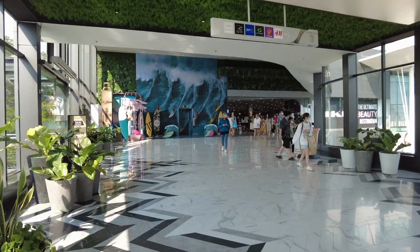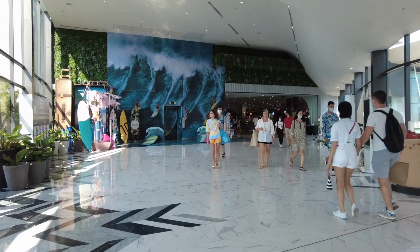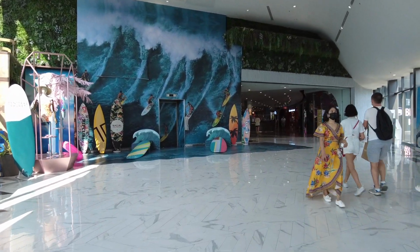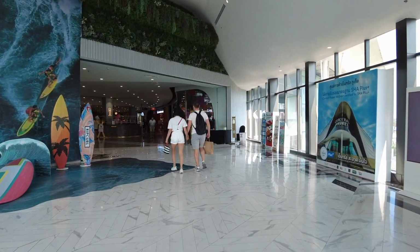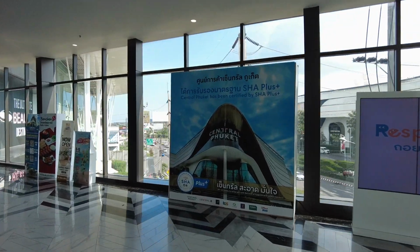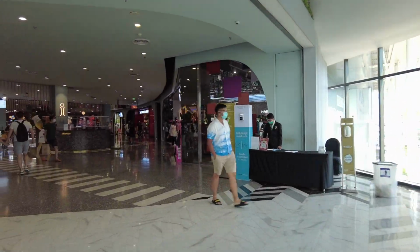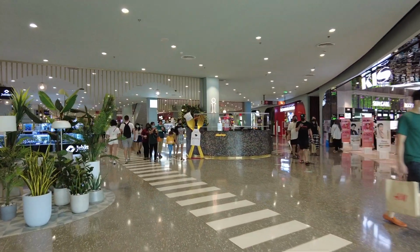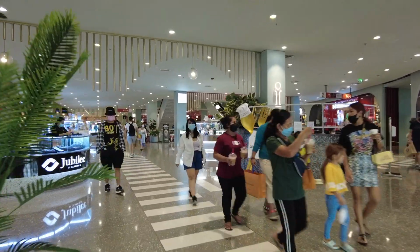So I've got the cheaper brands here, H&M, Power Buy to get all your electrical bits and pieces. Also electronics, computers and things like that. Quite a handy shop. As you can see, apart from the person who's drinking a drink at the moment, everyone's wearing a mask.